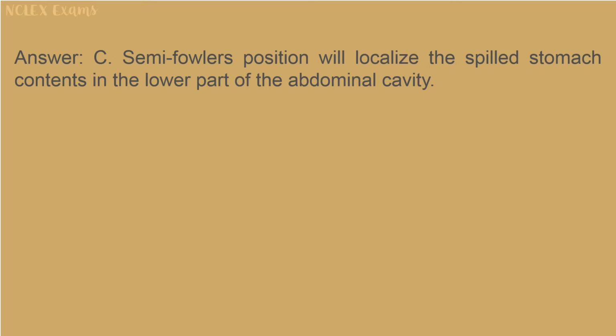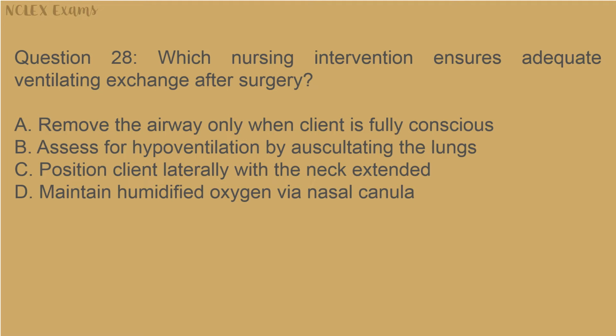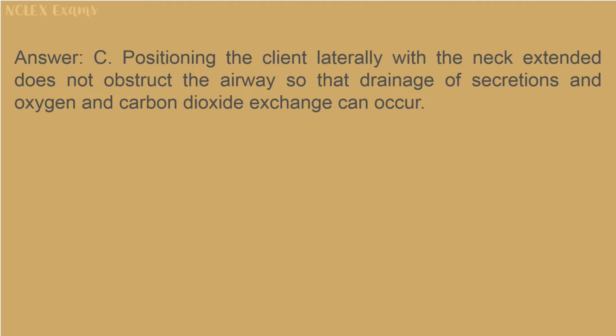Question 28. Which nursing intervention ensures adequate ventilating exchange after surgery? A. Remove the airway only when client is fully conscious. B. Assess for hypoventilation by auscultating the lungs. C. Position client laterally with the neck extended. D. Maintain humidified oxygen via nasal cannula. Answer, C. Positioning the client laterally with the neck extended does not obstruct the airway so that drainage of secretions and oxygen and carbon dioxide exchange can occur.